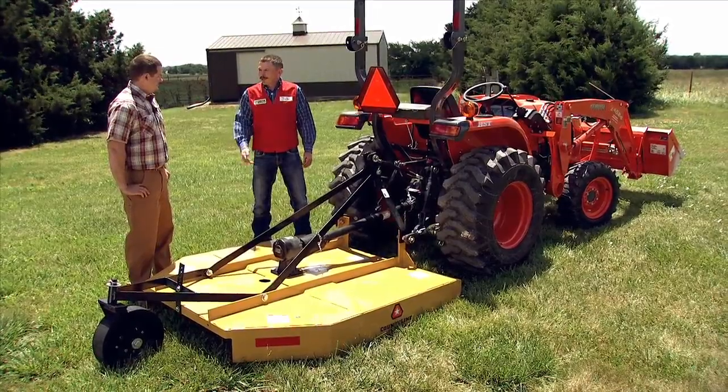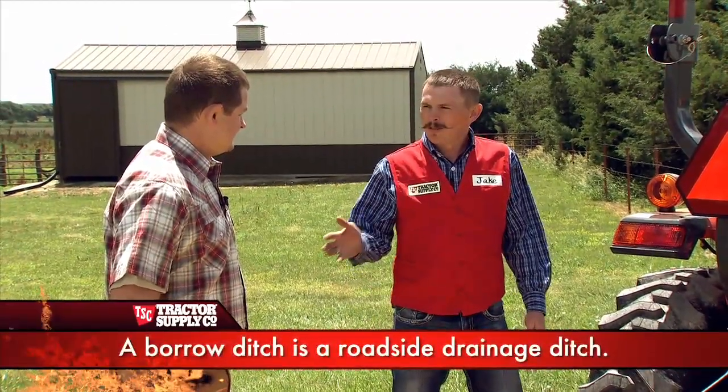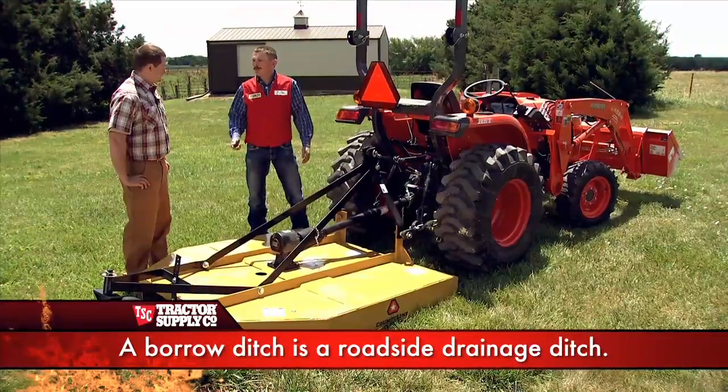Stephen, this rotary cutter is the piece of equipment that you need to help keep the township happy, keeping your borrow ditches mowed. Also help your neighbors be happy by keeping your pastures free of shrub and small saplings. Or if you're just cutting grass or a big lawn.